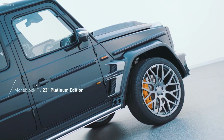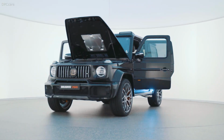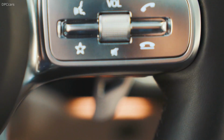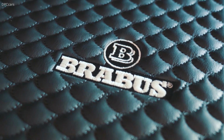691 horsepower and 701 foot-pounds of torque. The upgrade lets the 700 WIDESTAR hit 62 miles per hour in 4.3 seconds versus the standard model's sprint to 60 miles per hour in 4.4 seconds. The powerful SUV can also reach 149 miles per hour.